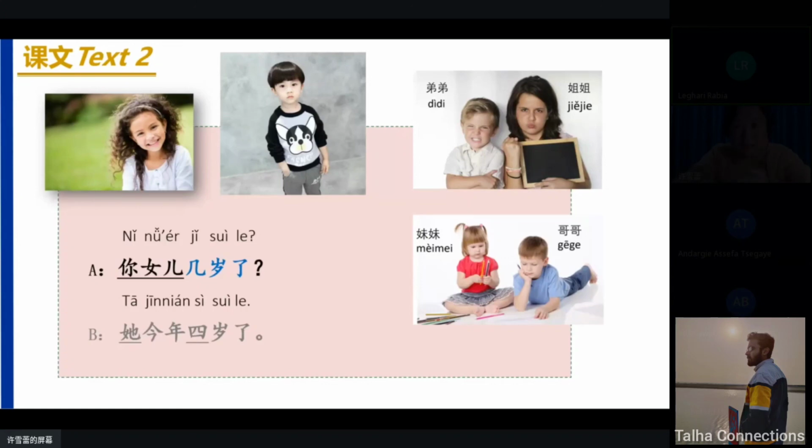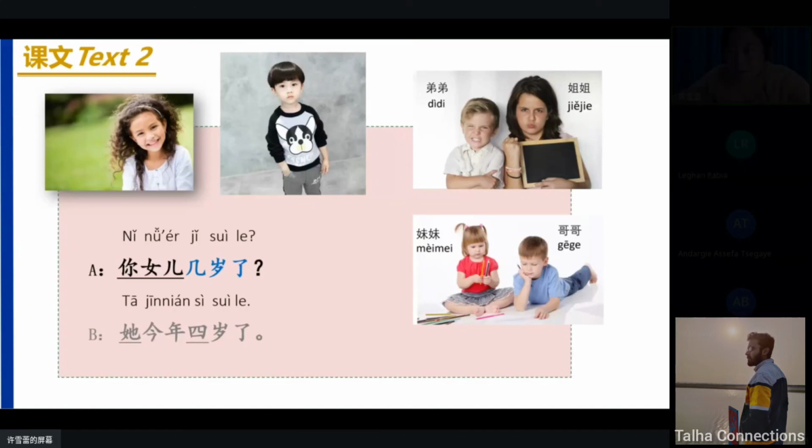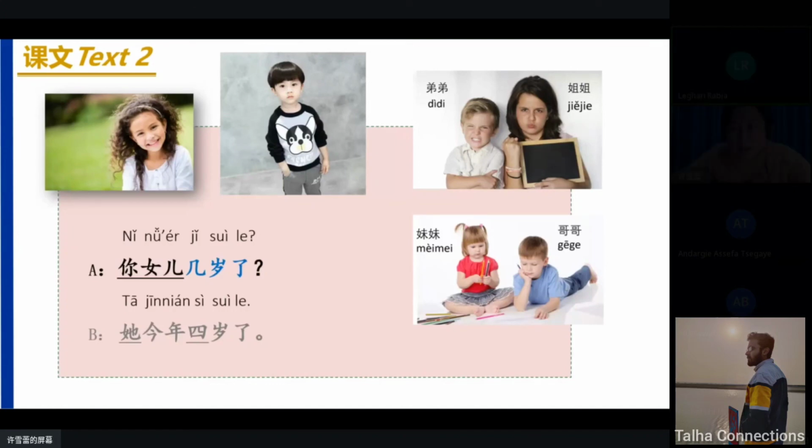Alright, now answer it. Maybe 2 years old. I guess she is 2 years old. Please answer the question with 2 years old. Alright. Some of you also may choose the wrong 几. Look at 几. Which one is the one you chose?